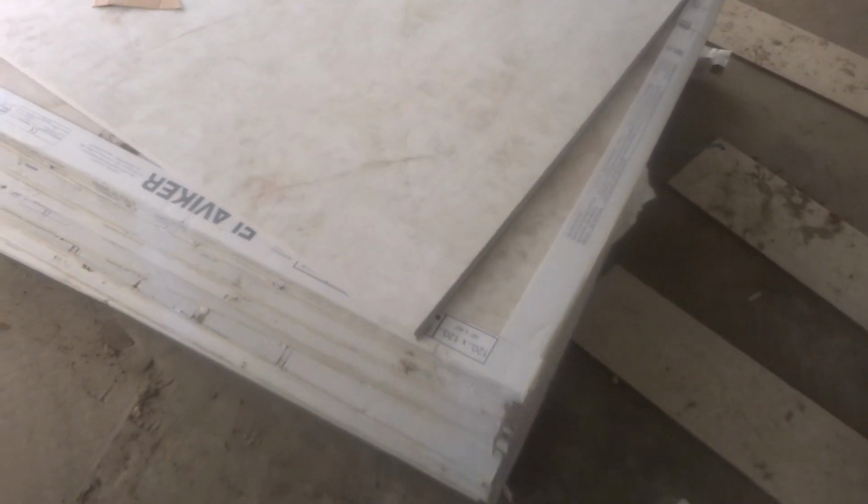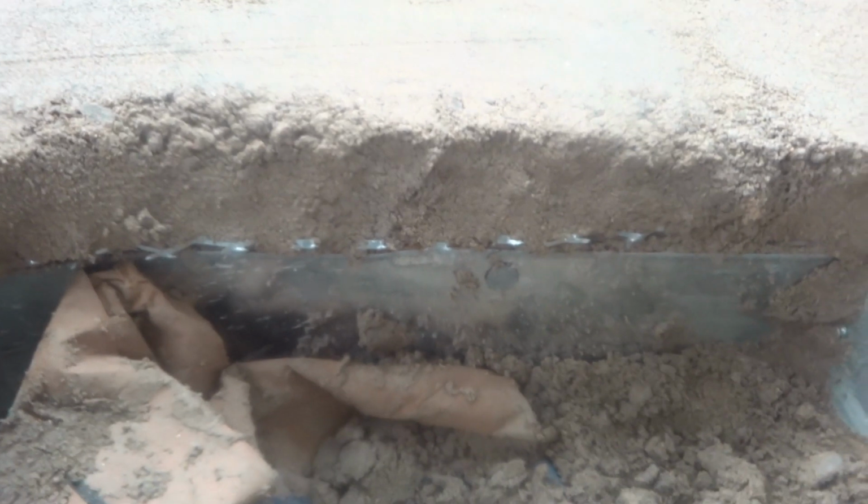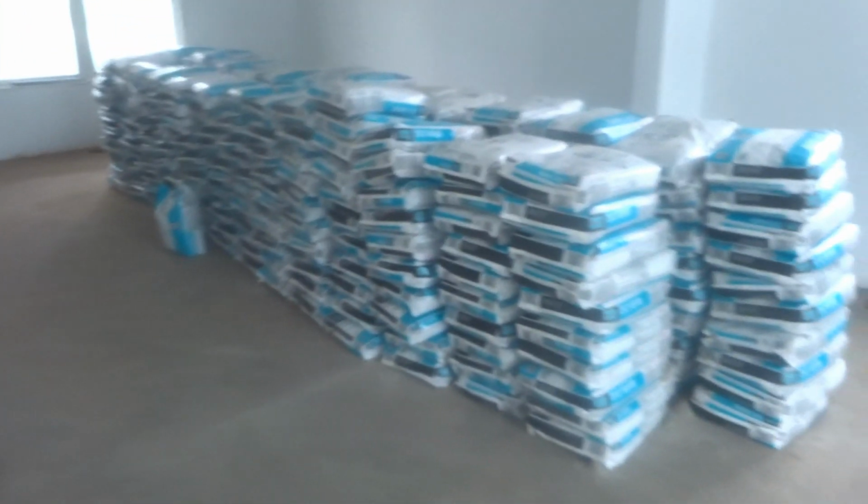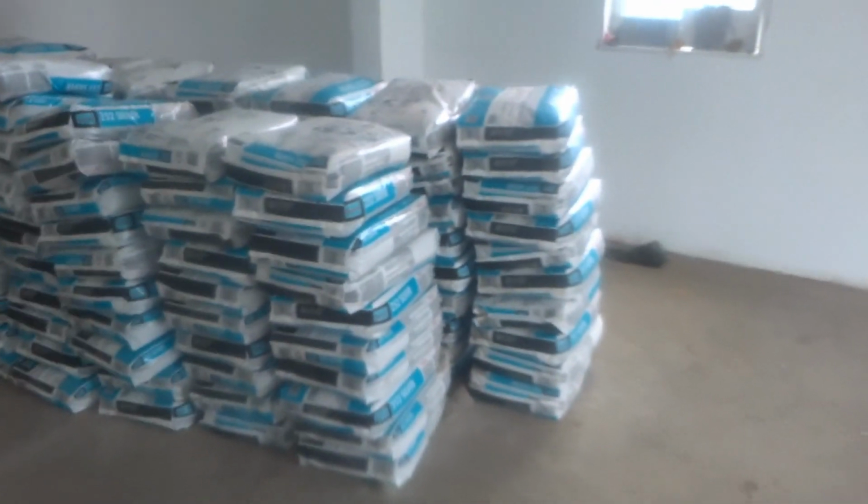This is an example of the tile they're going to be using. Oh, look at the size of these tiles. I guess this is going to be the floor in here. So there's the depth of that cement. See, here's my finger. So it looks about like an inch, maybe an inch and a quarter. Thin set they delivered today. And this, I guess, is going to be a recreation room. It's a pretty big room.